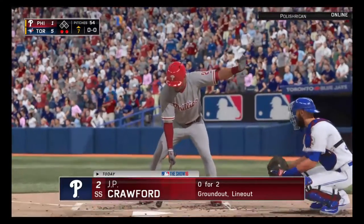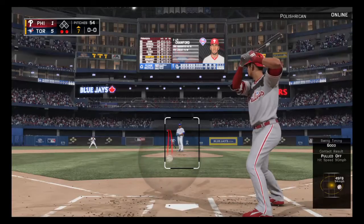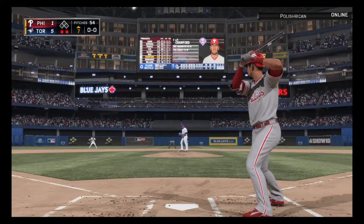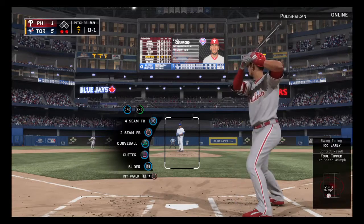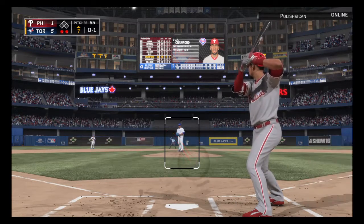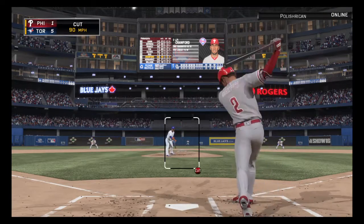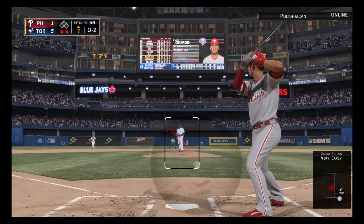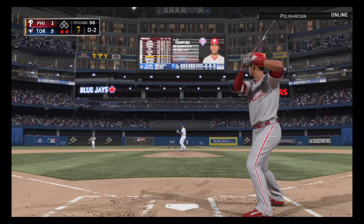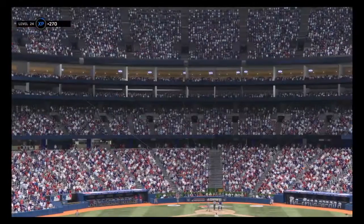J.P. Crawford will try things again. He's grounded out and lined out in 2 trips. Yeah, he got solid contact on that line out, but it just didn't work out. In this game, you have to trust your approach. Eventually, it's going to pay off. He's ready. Here's the 0-1. Oh, and he's really getting the better of him now. It's strike 2. Swing and a miss, and that ends the inning.